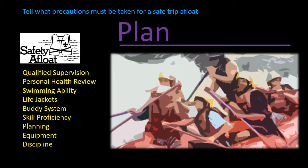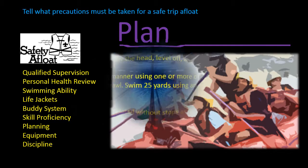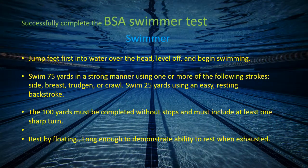A safe trip afloat requires qualified supervision, personal health review, swimming ability, life jackets, buddy system, skill proficiency, planning, equipment, and discipline. First class scout should have completed the BSA swimmer test.